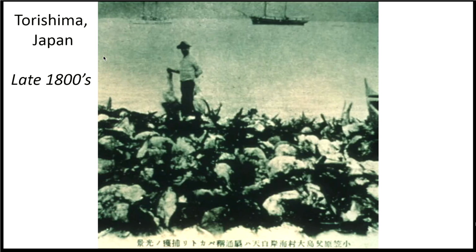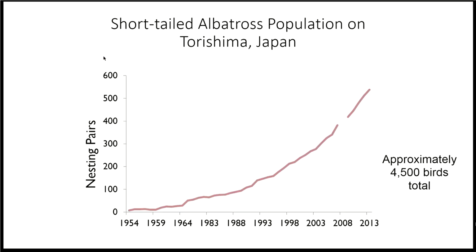The birds were harvested for their feathers. So they were made into pillows. Their flight feathers were made into writing quills. And their bodies were also made into fertilizer, and their eggs were harvested for food. So they used all the parts, and they killed most of the albatrosses.